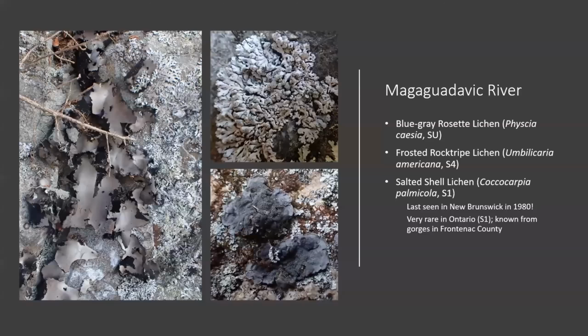So if we're finding this very pollution sensitive species, it's a sign that other pollution sensitive species can be around too, that the air quality locally has improved.